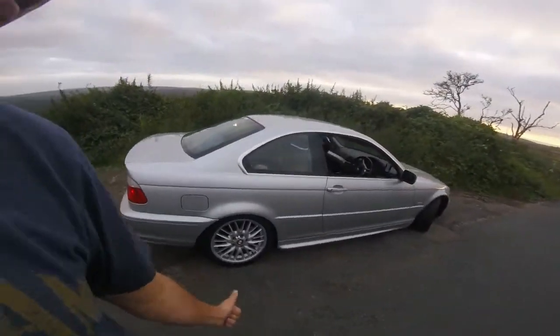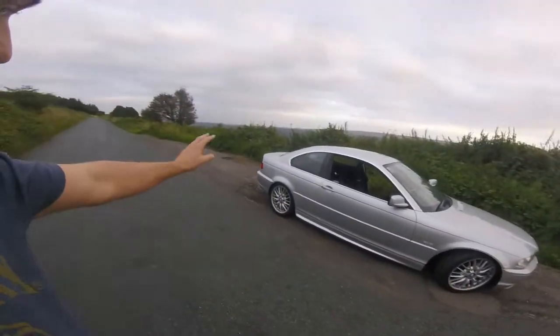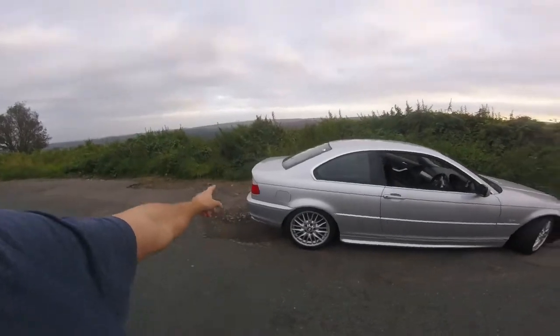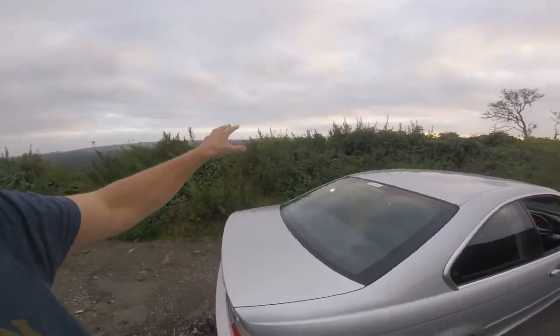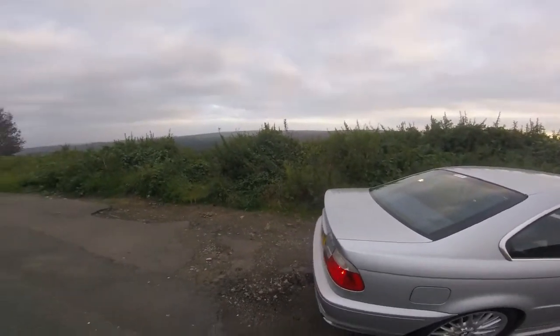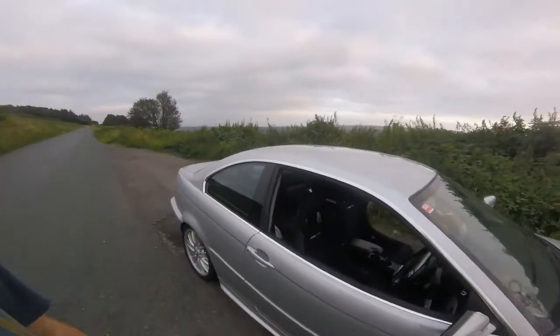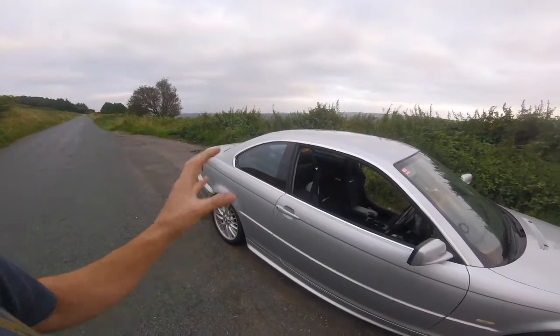Future mods, what am I going to do? So like I said, the bumpers going on just to make it look a bit sport. I'm going to try and get a rear one. I'd love to get a Club Sport spoiler. I don't want a big stupid wing on the back, but I do want something just to try and help push the back on.